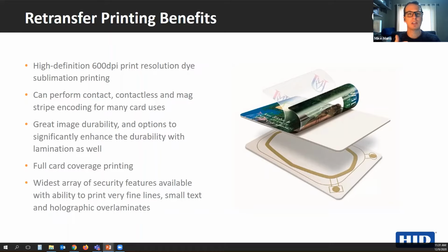Only in the last several years has that resolution been increased to 600 DPI. So this HTP 6600 does offer 600 DPI print resolution, which is very high for ribbon-based printer resolution. Again, if you have cards that you use for access control, cashless vending, or any of those multi-use cards, we can perform all those contact and contactless and mag encoding. All those encoding technologies and steps can be performed within the printer, so no additional steps are required.